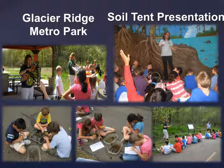Next, we utilized the Glacier Ridge Metro Park, and we also had a soil tent presentation. In both of these presentations, students learned about vernal pools and how to manage the life cycles and how to create a garden. They also learned how to care for the soil and the reason that we need soil in our environment through the soil tent presentation.